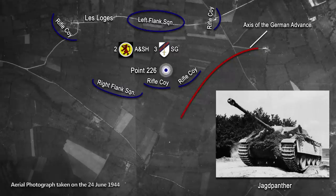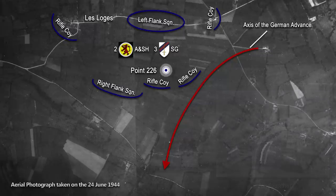By that time, elements of the two other squadrons in the 3rd Scots Guards had opened up on the Jagdpanthers, both of which soon veered off down the southern slope of Point 226 and disappeared into the fog of war, leaving a trail of destruction in their wake.